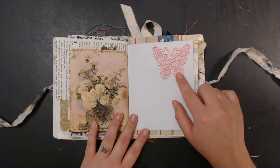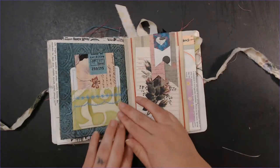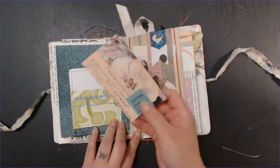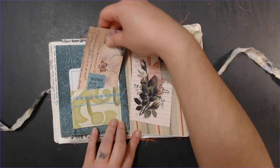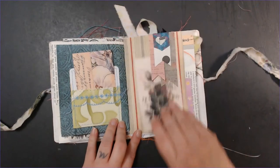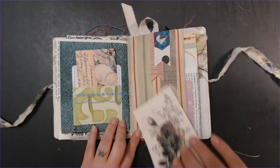Here's a really pretty butterfly applique. This is from Kelly Snow's store. I'll leave her link down below because I did use some of her stuff. Here is a copy of my journal card that I made with the ephemera and the floral elements. They looked really pretty. Library card right here.